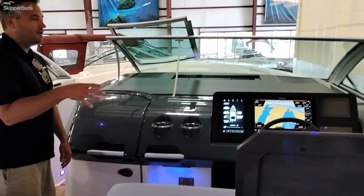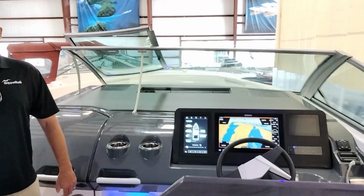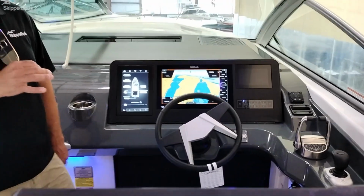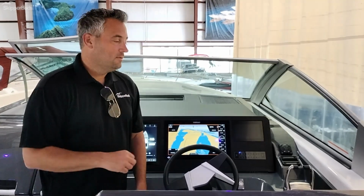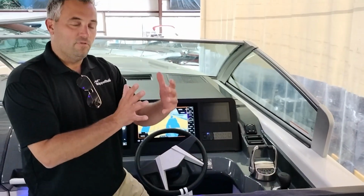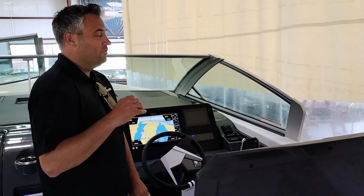Moving ahead to the helm, you'll see that they use Ilmor power. This has a 6.2 430 horse with the smoothest transmissions and drive units money can buy. It's all hydraulic. You think about taking this joystick, moving the boat wherever you'd like it to move, and it does it effortlessly with no clunk or clank.